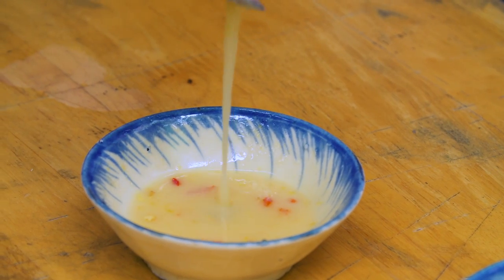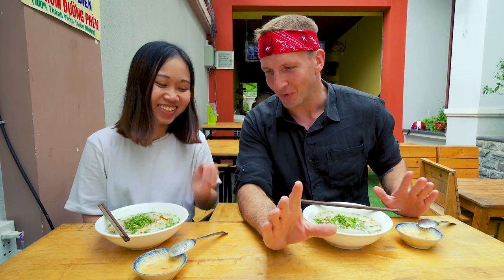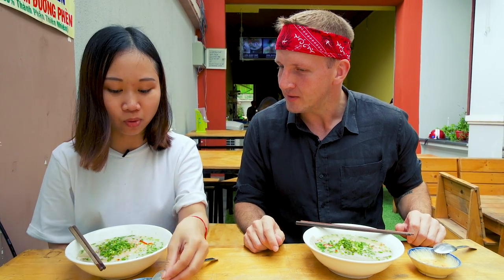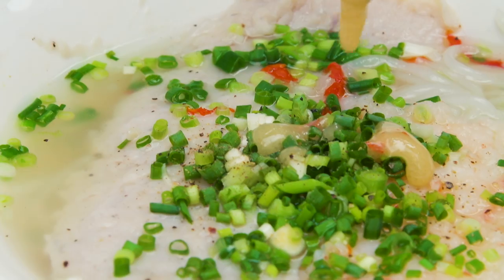The owner showed me how to make this amazing sauce, and I was too afraid to ask what the sauce is actually for. What is the sauce for? This broth is only water, so usually we'll put some more sauce into the broth. Really? You kind of create your own broth. Drizzle that on top. Wow. Look at that food shot.